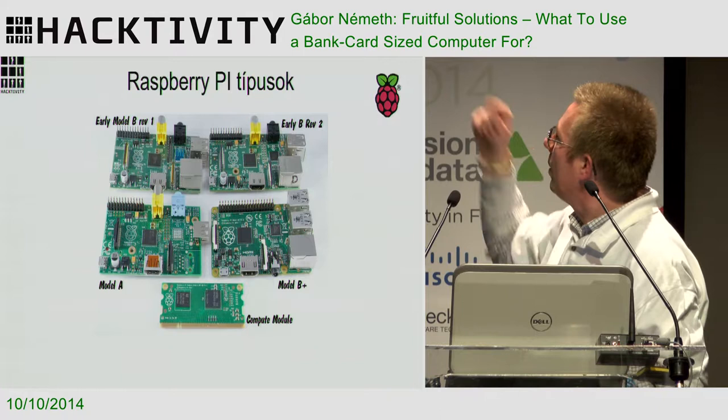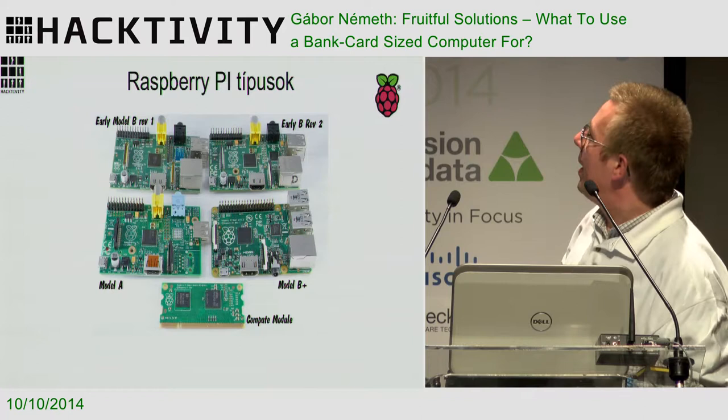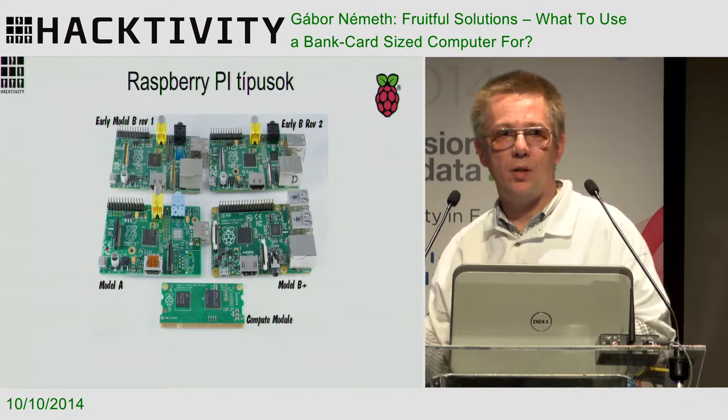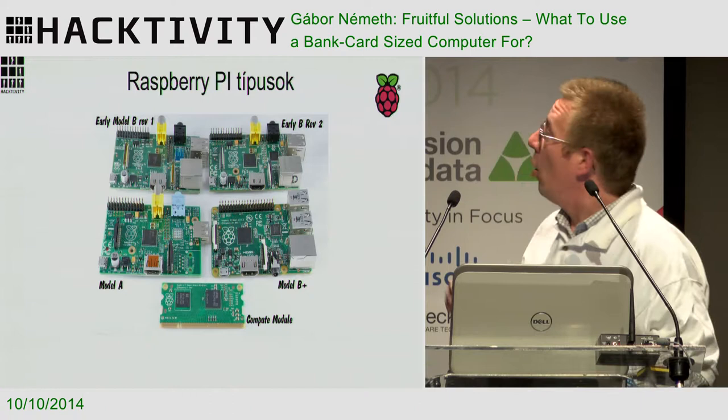And then under that you have Model A and Model B. What is interesting here is that Model B, as you can see, has two USB slots, and the other one has only one USB socket, and also Ethernet is missing in Model A. Why? The reason Model A was developed as a version without the Ethernet and without the corresponding chip is that the consumption as a result is extremely low.